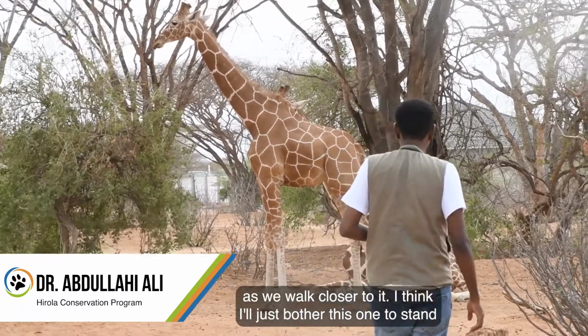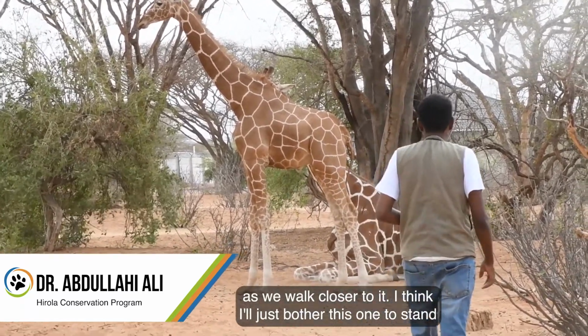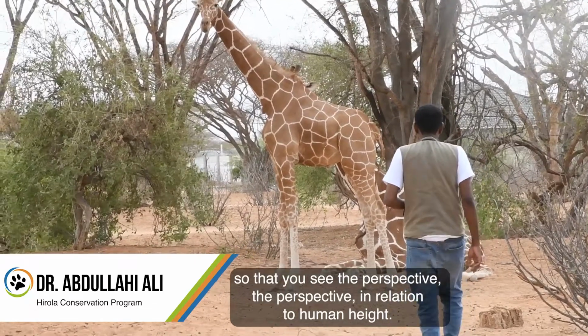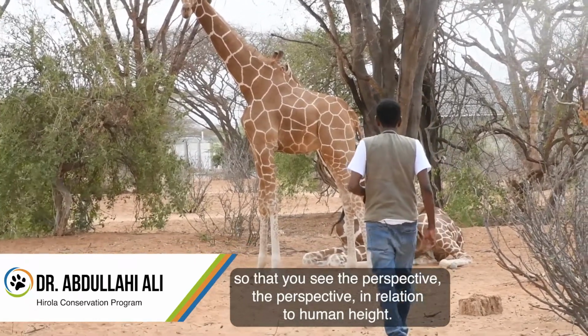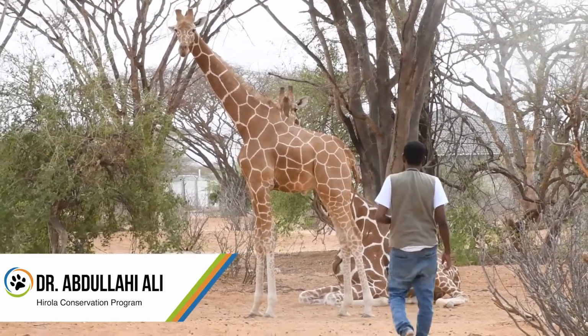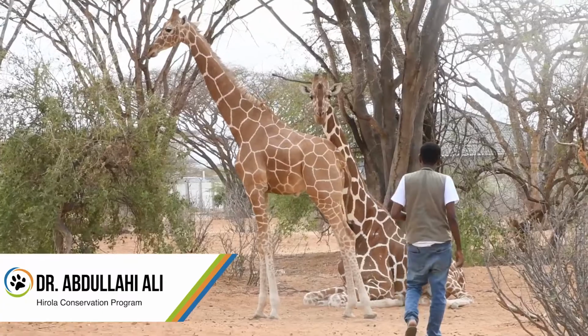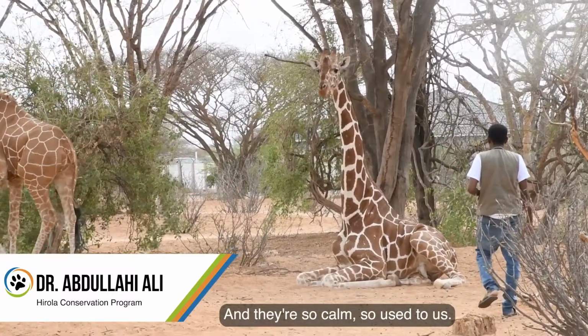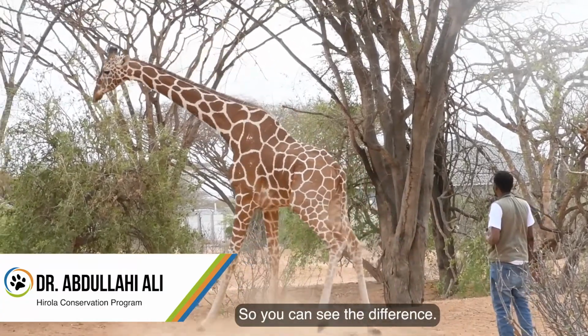I think I'll just bother this one to stand so that you see the perspective in relation to human height. And they're so calm, so used to us. So you can see the difference.